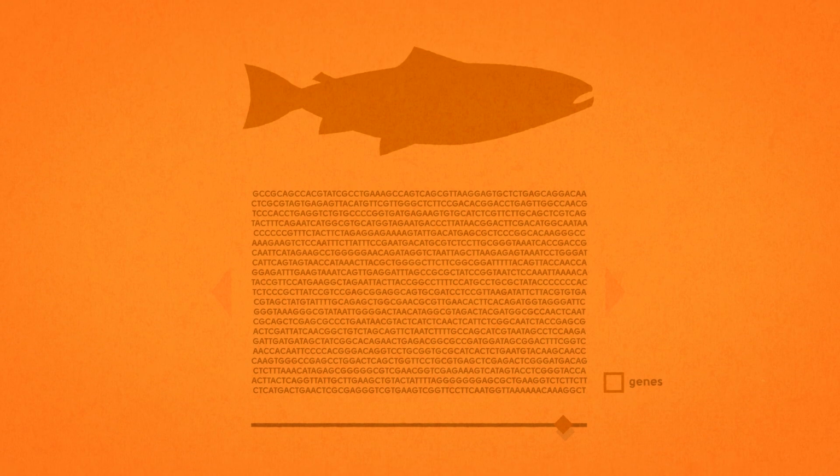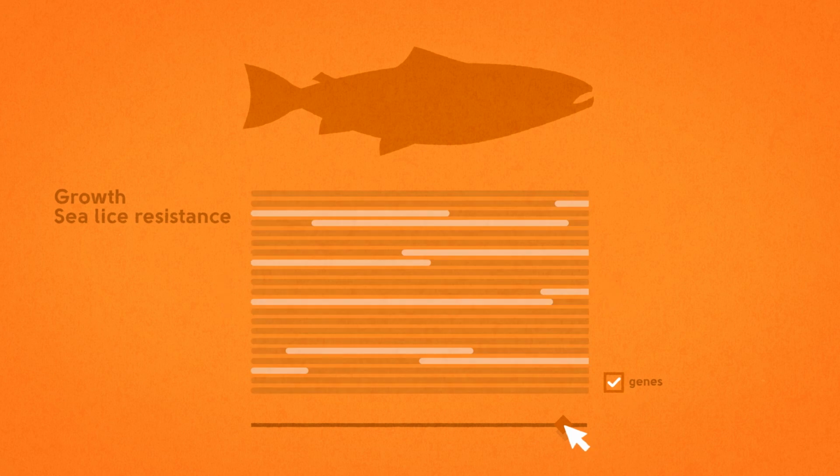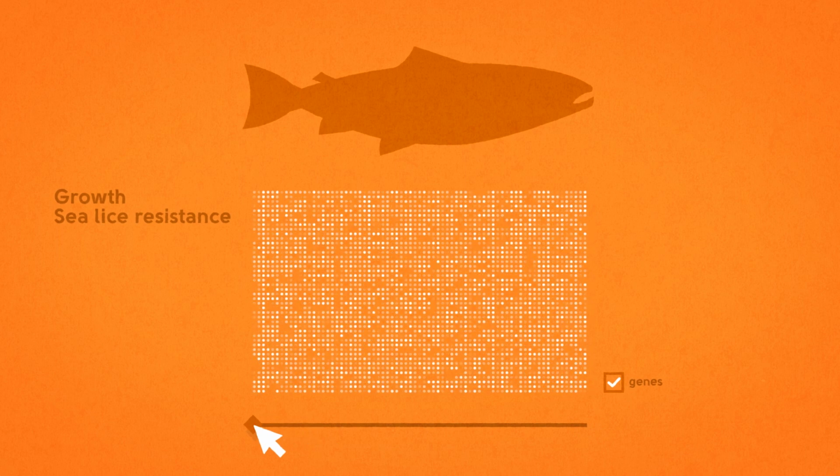However, most traits, such as whole body growth and sea lice resistance, are not controlled by single genes, but by thousands of genes. So, in order to find the salmon with the fastest growth and highest lice resistance, we must examine mutations from as much of the salmon DNA as possible.